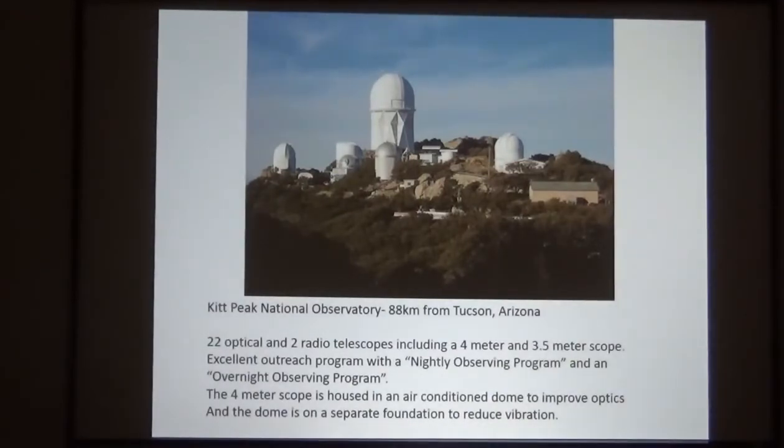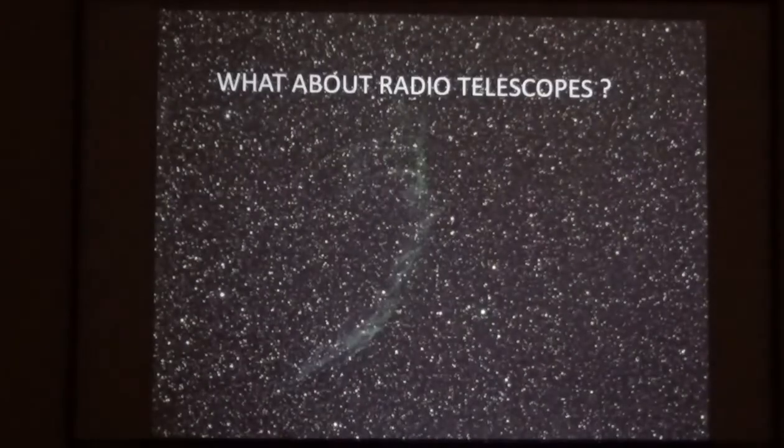Kitt Peak in Tucson, outside of Tucson. I've read about their outreach programs, and they're apparently quite good. They have observing nights, and they have evenings, and they have overnight observing. They air condition their scope, and the dome is on a separate foundation to reduce all the vibration. So these are well-built things.